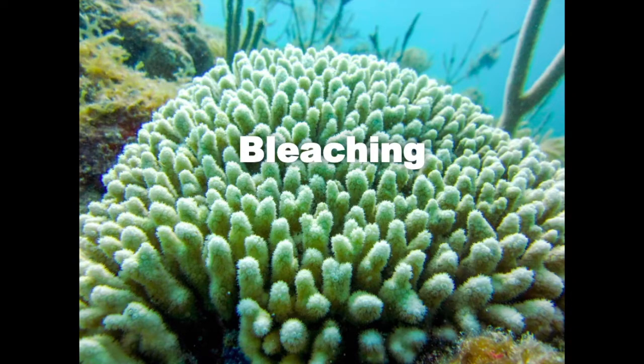So they change color. What's the problem? Well, corals get the majority of their food or energy from their algae. They cannot survive too long without this energy source. Sometimes corals can recover from bleaching if the temperature returns to normal, but if the temperature change continues for a long time or is severe enough, it can lead to death. Let's dive deeper.